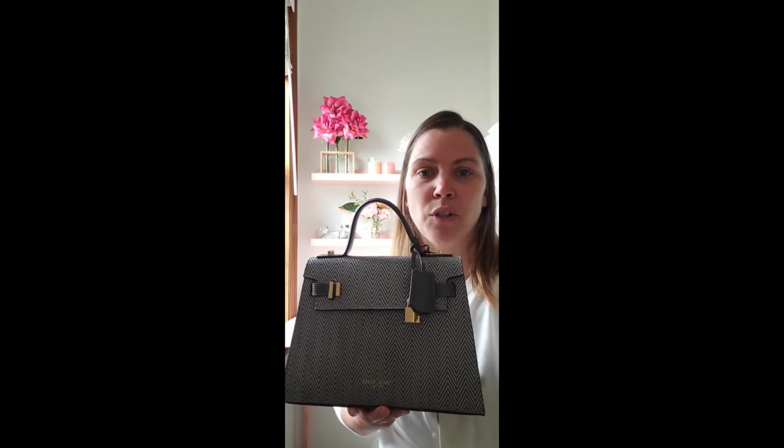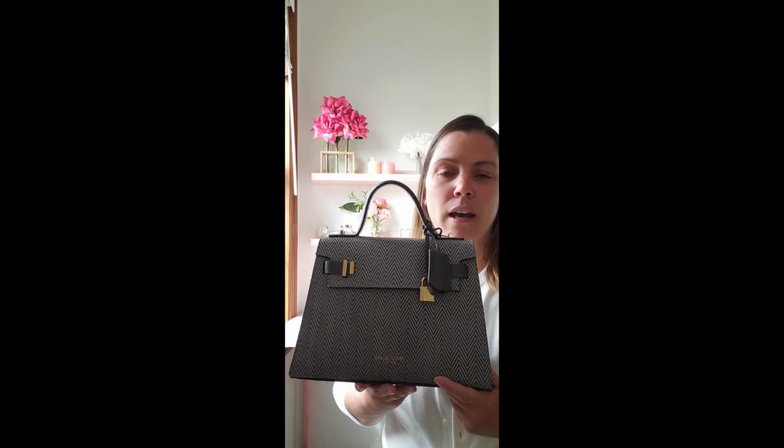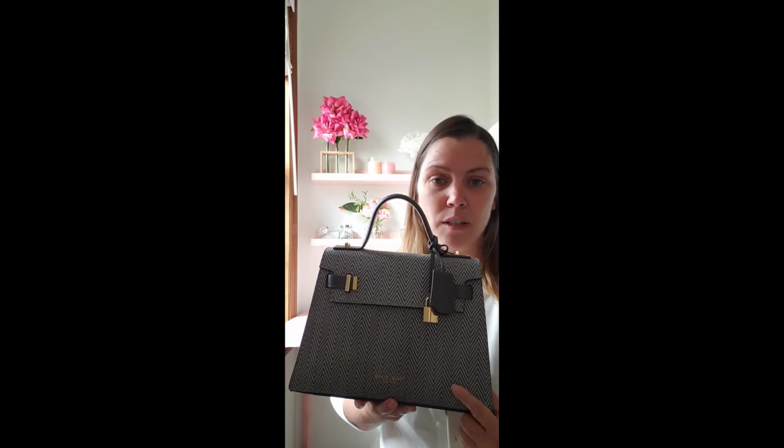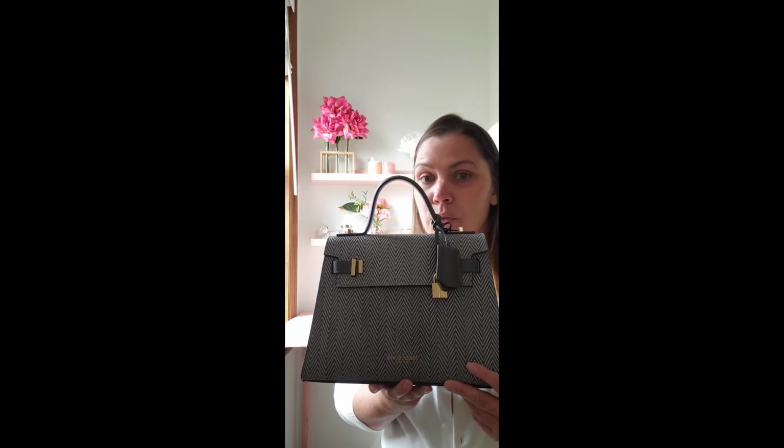So this is the first one. I really like this bag. What I don't like about this bag is the price. This bag is $509. While it is absolutely gorgeous, I don't think that I would pay for this. So as much as I really want to keep this one, I am going to be sending it back because I'm just not comfortable paying that price.